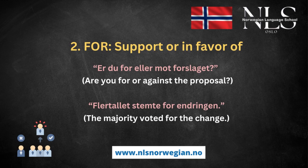For. Support or in favor of. Er du for eller mot forslaget? Are you for or against the proposal? Flertallet stemte for endringen. The majority voted for the change.